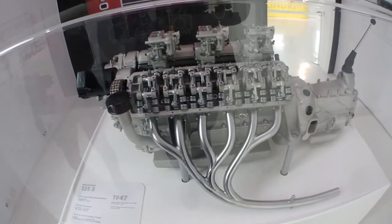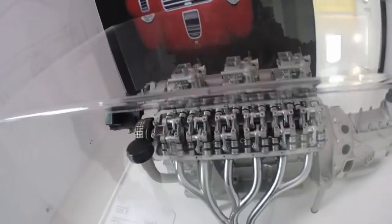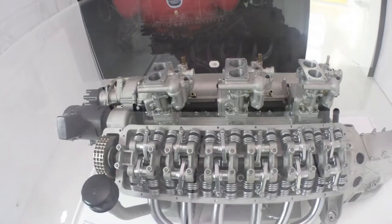The first V12 ever built by Ferrari in 1947. Wow. And the valve springs are like the bow tie valve springs. That's awesome.